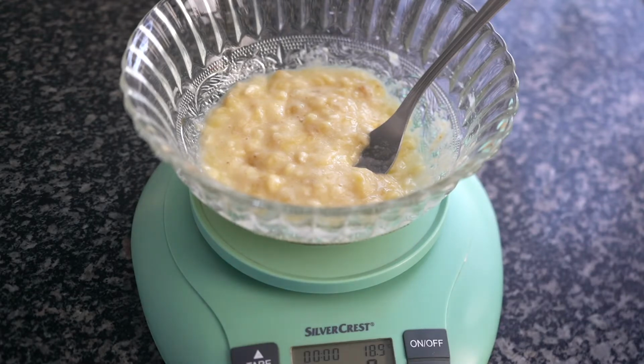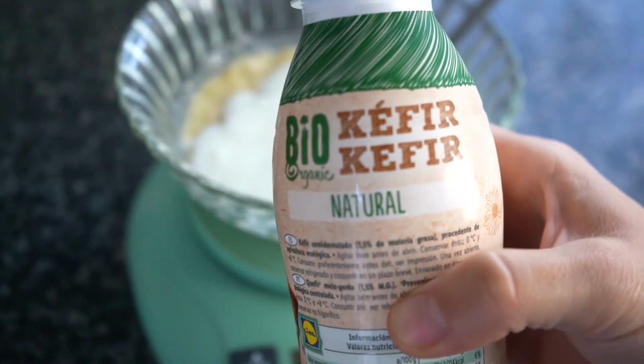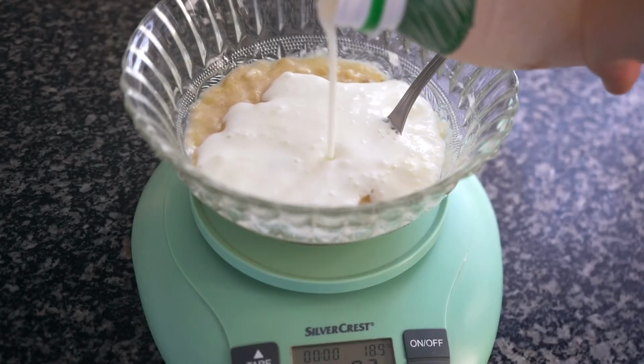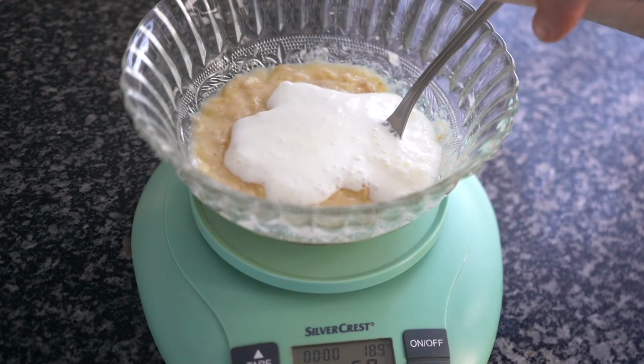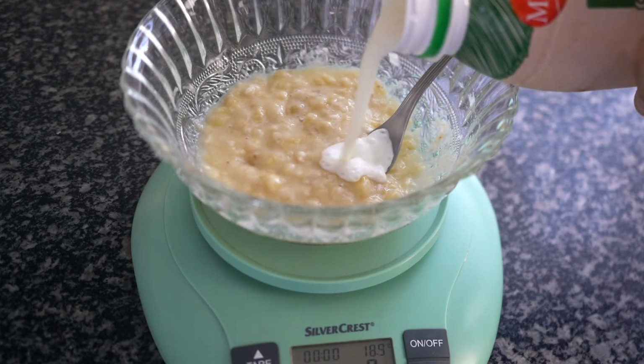I usually start by mixing the wet ingredients and then I add that to the dry ingredients. That is around 100 grams of kéfir. I use plain natural organic kéfir. You can use any type of yogurt. Just keep in mind that if you're using yogurt, you're probably going to need to add a little bit more milk because the kéfir is, well, it's kind of more liquidy.